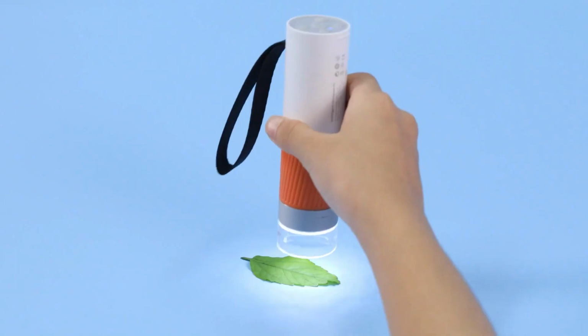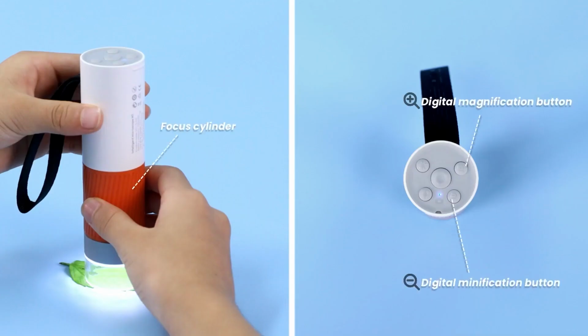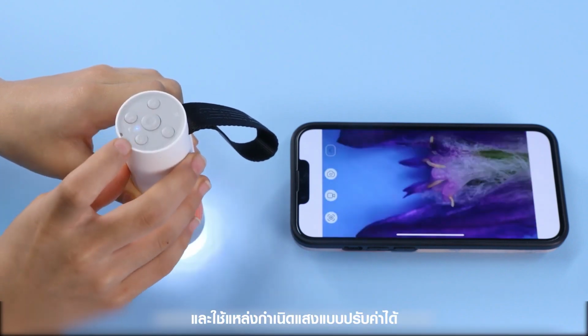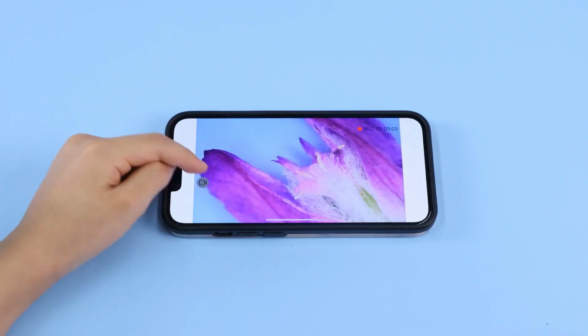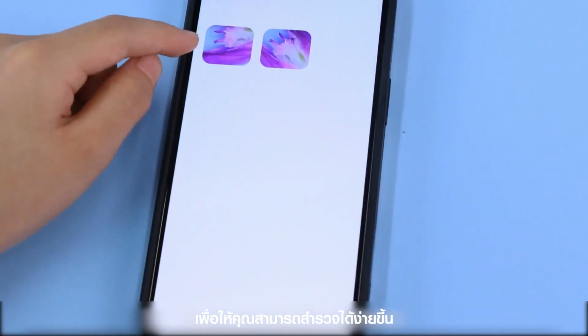Simple use. Through physical and digital focusing methods, and by using the adjustable light source, you can observe more clearly. Take a photo or video with a single button. Take records or notes at any time, so you can observe more easily.